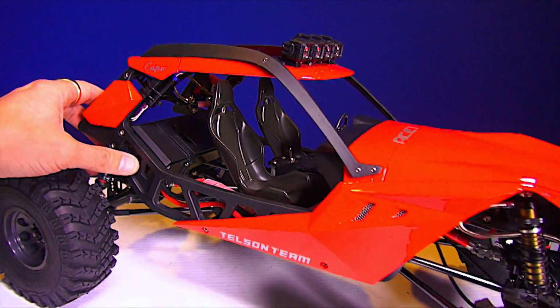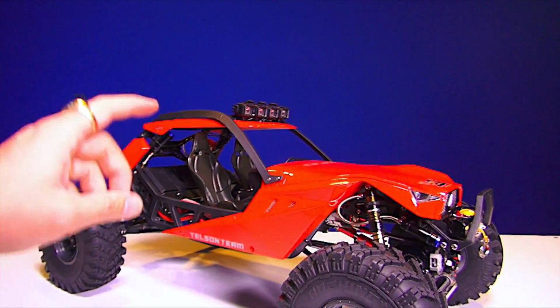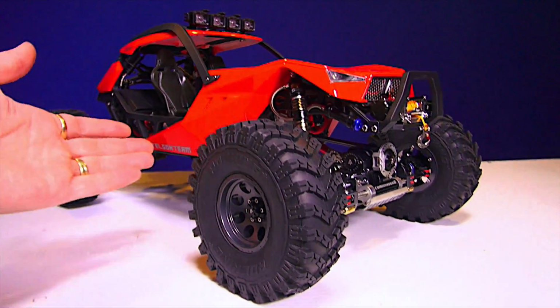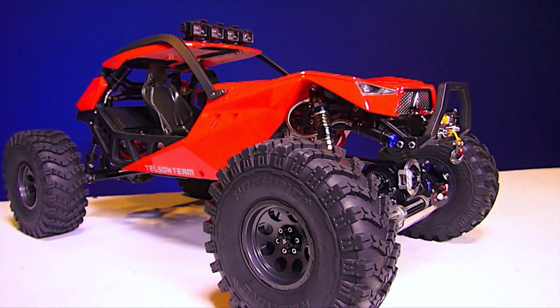I love the crawler and rock bouncer. Shout out to Mad Ram 11 and Tim Cameron for showing us the real full-size world of rock bouncing. But I'm telling you right now, in 1/10 scale, I'm stoked to have this in the studio.